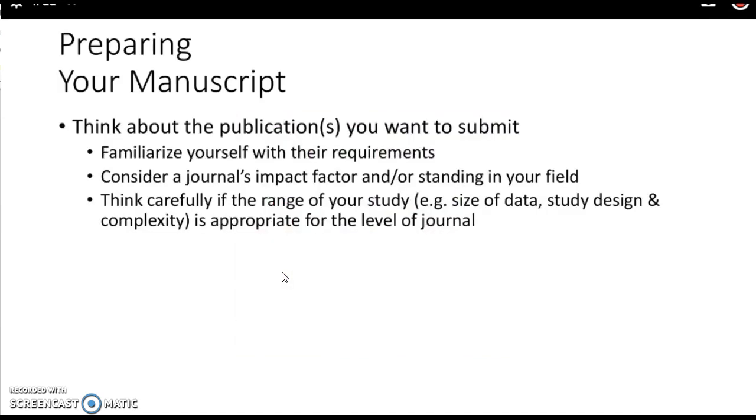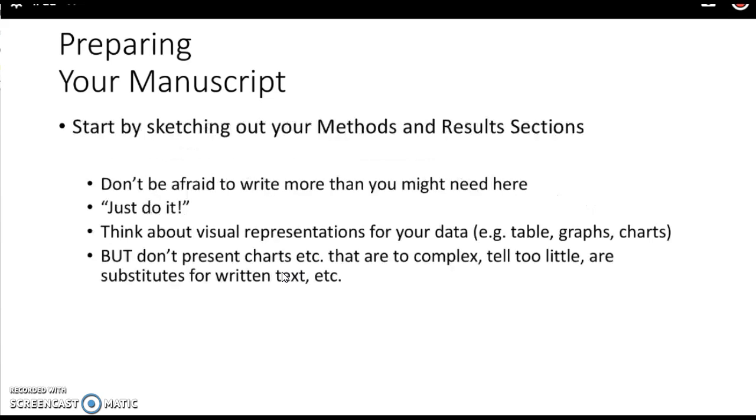So as you're preparing your manuscript, always think about the publication or publications you want to submit it to. Familiarize yourself with their requirements based on headings, what kind of data sets they're looking for. Know what they're looking for, so you're not going to submit to a journal that's not going to accept your work. Consider a journal's impact factor or standing in your field, right? Those are important considerations, particularly if you're up for tenure or promotion. And think carefully if the range of your study is appropriate for the level of journal, like the size of data, study design, complexity. This is a journal that really only looks at clinical studies that have at least 5,000 participants. If yours has 500, you're not going to qualify no matter how well done your project is.